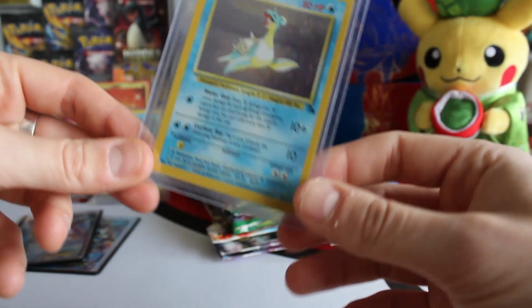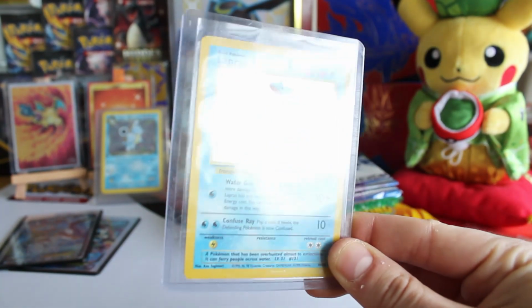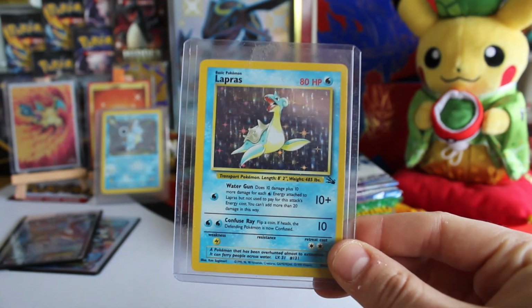The next card is this Fossil Lapras, which is not first edition, it's a limited Fossil, and the top loader makes it look disgraceful.